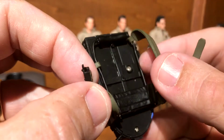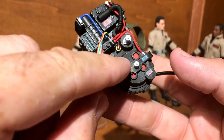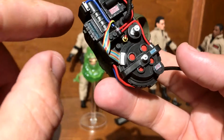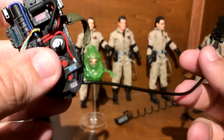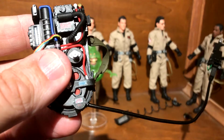And here's the battery door where you put the batteries in to get the light up, and I think if I'm correct, these light up and then the power level bar lights up. So I'm going to transition here and go for a break and put the batteries in, and I will come back and show you what they look like lit up.